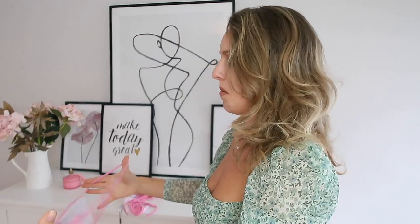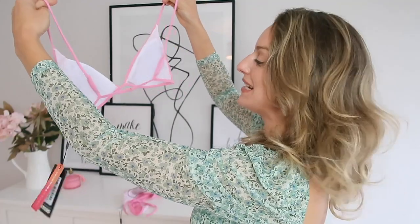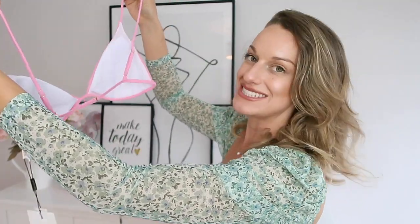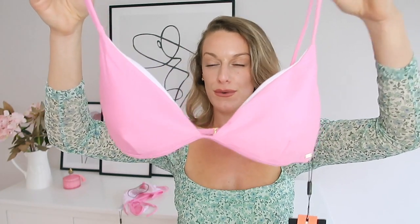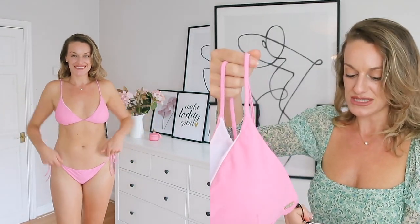This is actually really gorgeous. I love the back. I love how strappy it is, and I love the gold detail. The only thing for me is, as you can see when I'm holding it like this, the white slightly comes through. It just slightly pokes out, which is a shame. It is really gorgeous. I think if it was pink all the way though, you wouldn't have that issue. So for me, that did let it down a little bit.